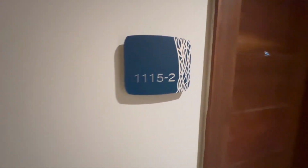Here we go. We are in 11152. Yeah, these little bracelets.